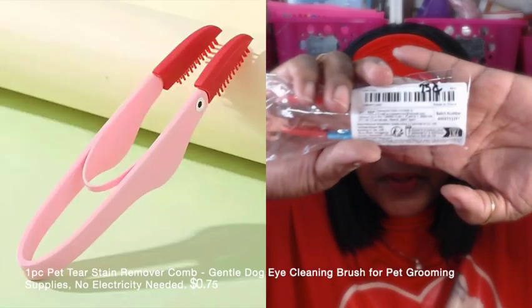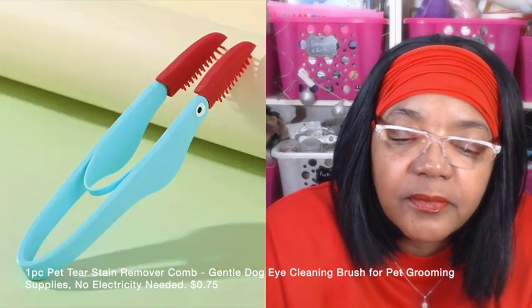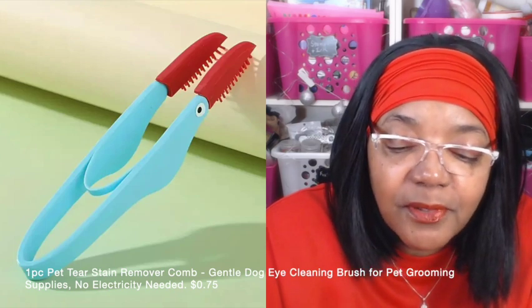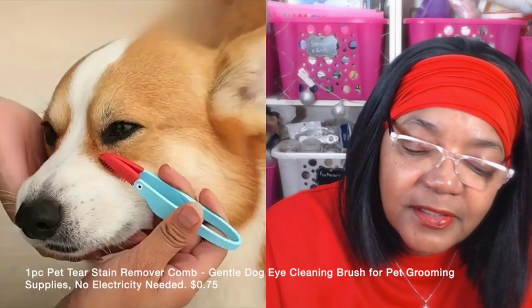Okay, this next item was 75 cents, and this is another pet item, or future pet item. And this is for those dog breeds that have that issue where they get those eye boogers. So for 75 cents, you can get this cute little thing. It has an eye on it. You see that? It has an eye on it. It's plastic. And you can use this to get those eye boogers out of their eyes. So like if this is their eye socket right here, you can take this and squeeze those little nasty eye boogers out. Lacey used to get those, and I hated cleaning those out.